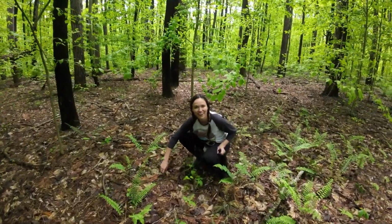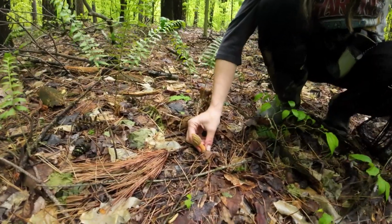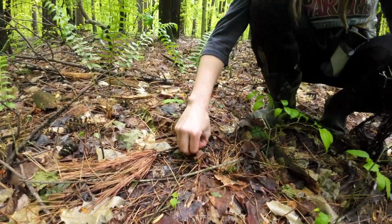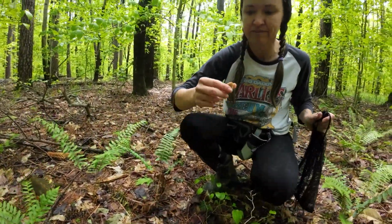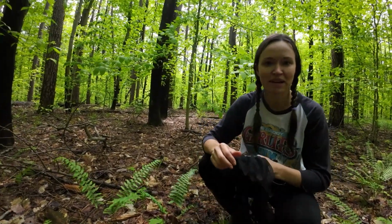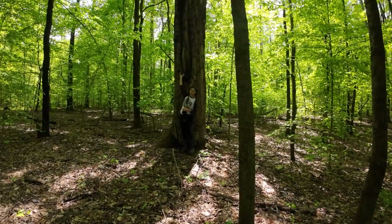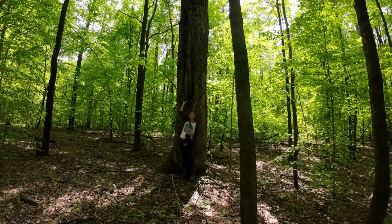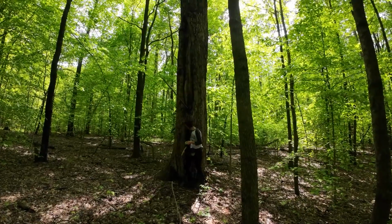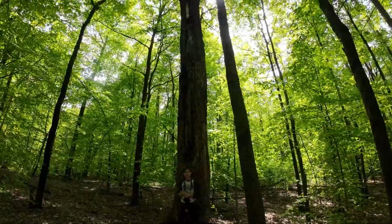That one. That is a fresh little yellow right there. Oh, nice. Add it to my collection. Oh, that's about to fall off. Ooh, check out the size of this poplar. My God, it's even got a little hole in it. That's nuts.